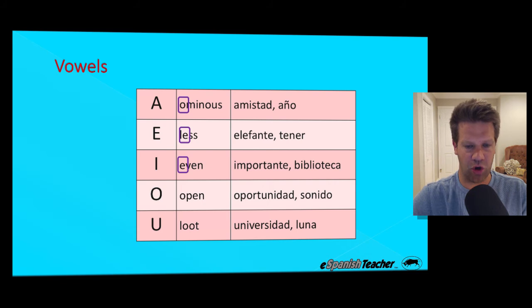The Spanish O is pronounced like the O in the word "open." Oportunidad, not the way many of you might have a tendency to say it. It's not correct that way. Oportunidad and sonido. Oportunidad, sonido.